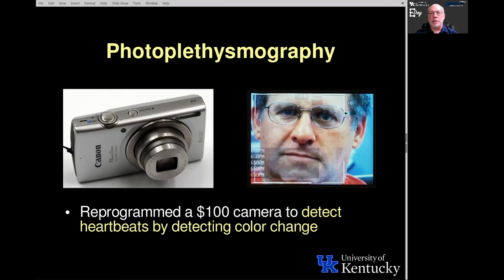So you can see here it's printing out on the display what the heart rate is in beats per minute as it's sampling this, in this case 65 beats per minute.